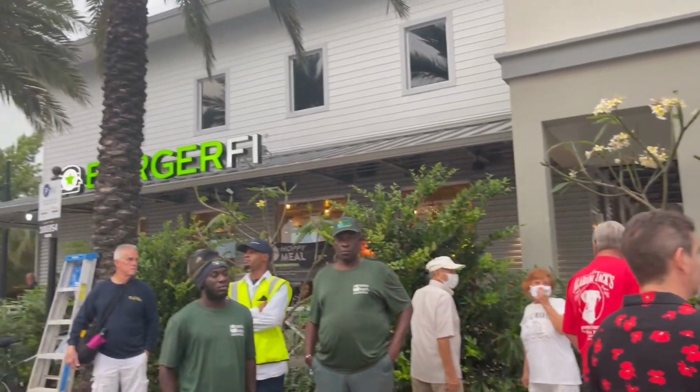Then you have some of the newer things like BurgerFi, and then of course, no visit to Pompano Beach would be complete without checking out one of the oldest pubs around, the Briny Irish Pub. They weren't open early enough for us for breakfast this morning, or we would have hit there. I think it's been here since forever, as far as I know. You can kind of see a little bit folks sitting outside and hanging out at Briny's.